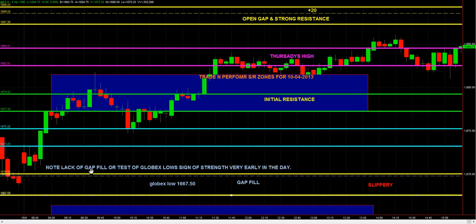What were some of the clues that my thesis was wrong and I needed to flip in the other direction? Well, first of all, my short at the bottom of this zone when we first entered gave you a 2-point rotation lower. It's actually the first scalp that I took of the day, and the trade worked perfectly. It was also the first touch of the zone, okay? And the focus is on the first touch of the zone.